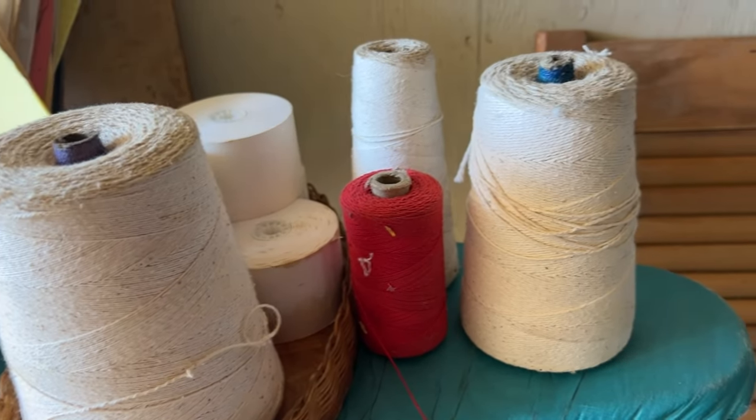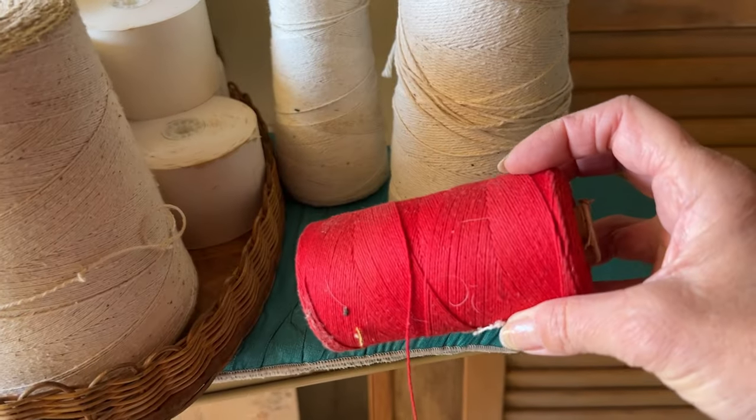Ooh, look at all that string. Well, I already got string at the last estate sale. Maybe I need more.